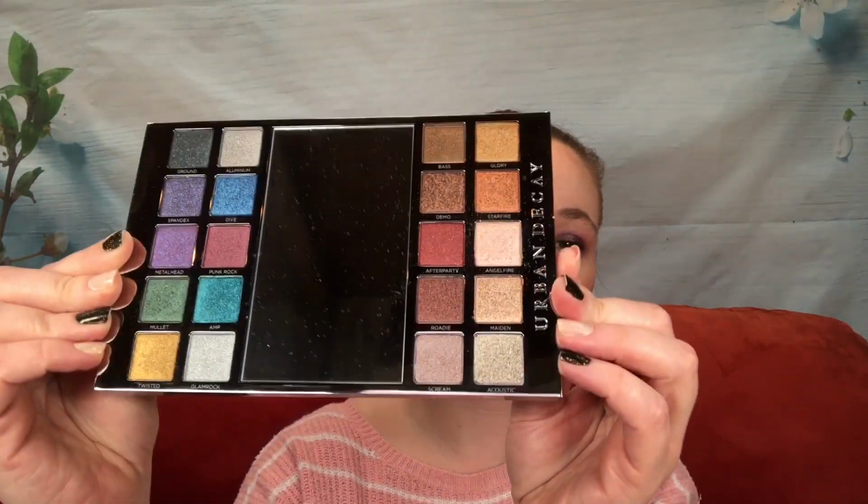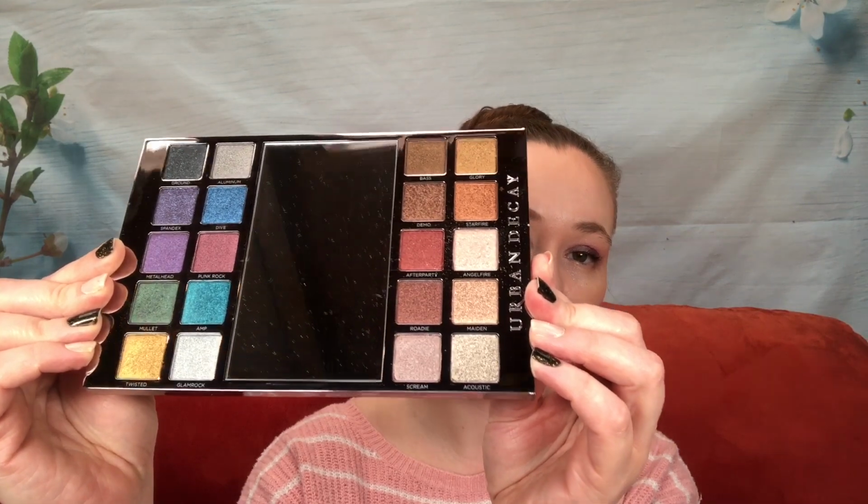Such as this one. This is the Urban Decay Metal Mattes. No, it doesn't have mattes. I don't know what this is called. I never wore this. Like, it's been sitting there since this went 50% off several years ago. It's just been sitting, and yeah, it has the mirror in the middle, so it makes it really difficult.